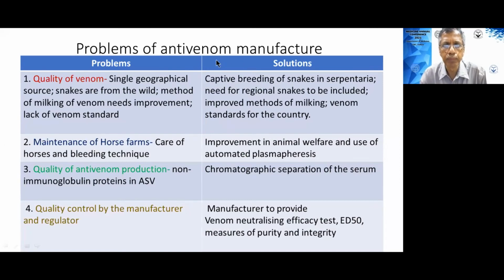There are various problems with antivenom manufacture: the quality of venom, the maintenance of horse farms, the quality of antivenom production, and quality control. The problems with the quality of venom are that there is a single geographical source. Snakes are from the wild. The methods of milking of venom need improvement, and there's a lack of venom standards. The solutions to this are captive breeding of snakes in Serpentaria, the need for regional snakes to be included, improved methods of milking, and venom standards for the country.